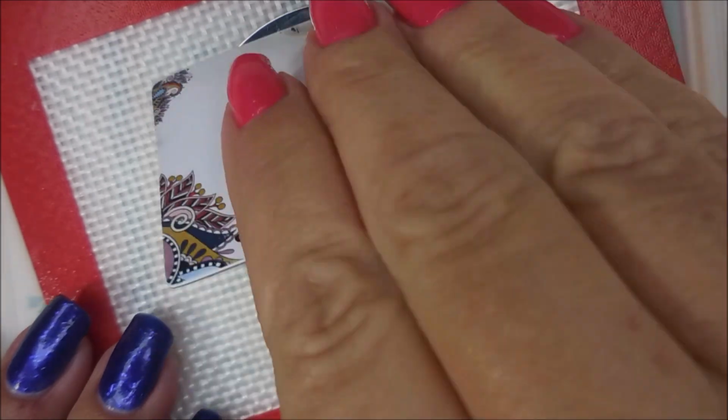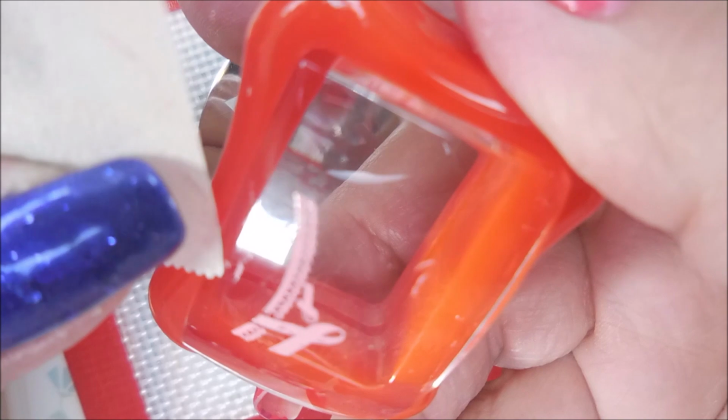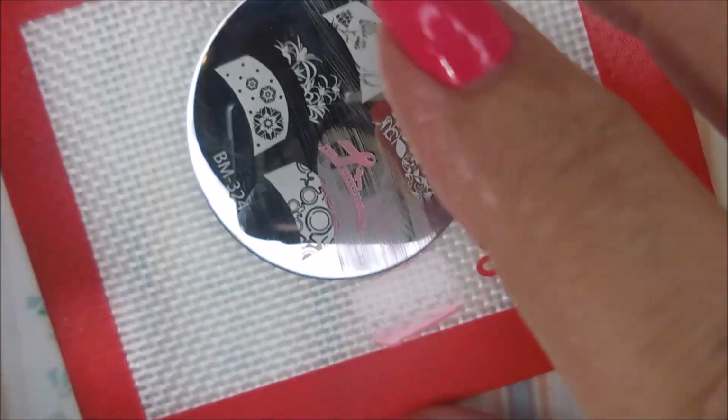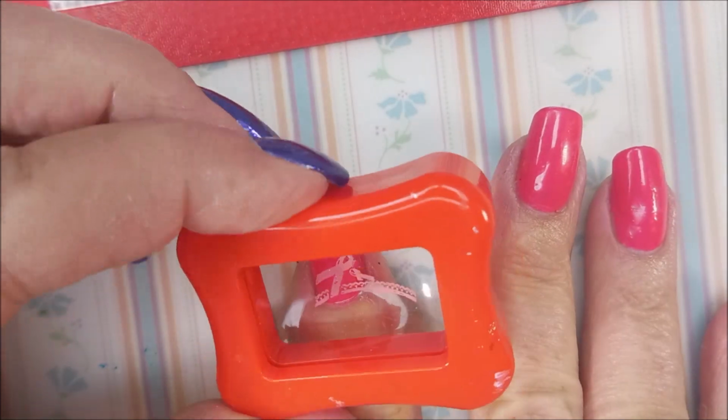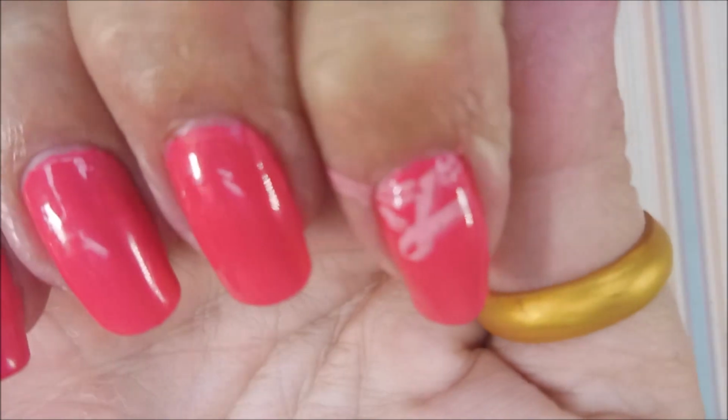And I will let you know that this manicure did not turn out as I had envisioned or how I had hoped. But in the end, I was happy enough with it to go ahead and share. How about that? I decided instead of French tipping it on the end, I would use it up towards the cuticle.